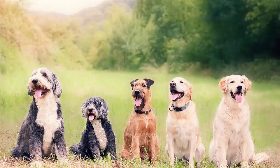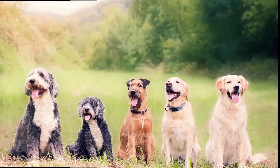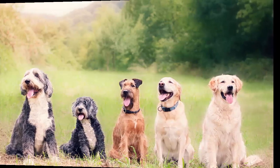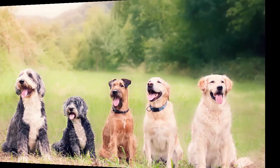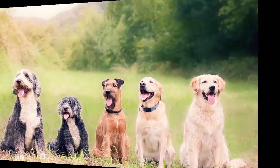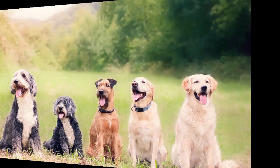Reasons for tail amputation. Trauma. Severe injuries, such as fractures or deep lacerations, may necessitate removing part or all of the tail. Infection control. Conditions like gangrene or recurring infections that fail to respond to treatment may require amputation. Tumors. Malignant growths on or near the tail are often treated with surgical removal of the affected portion. Chronic pain. Persistent tail pain that affects the dog's well-being may warrant amputation.